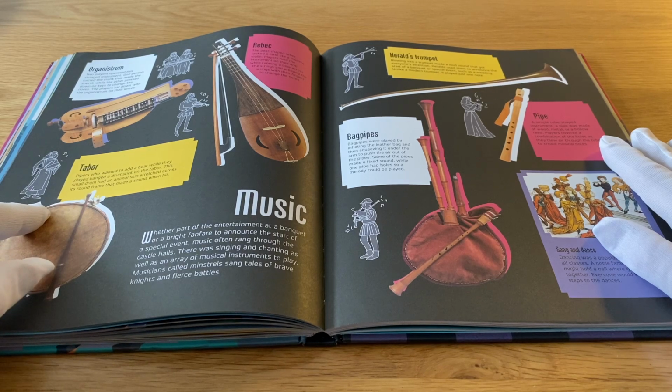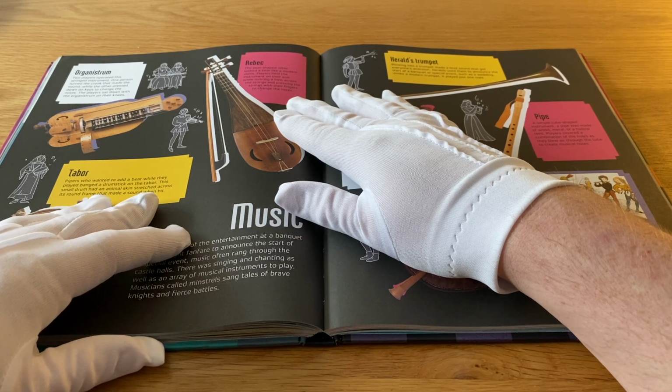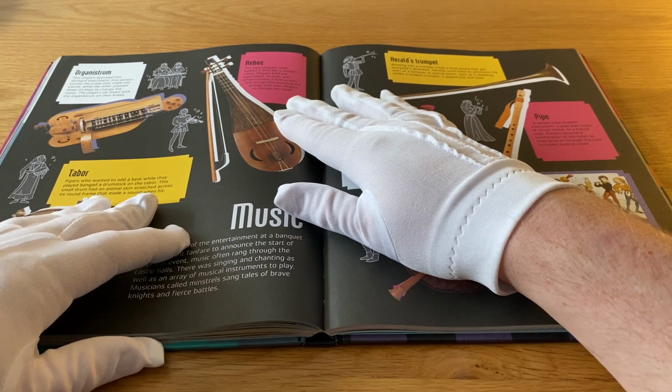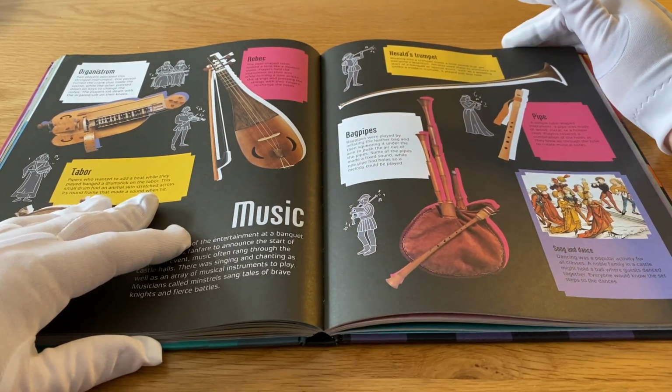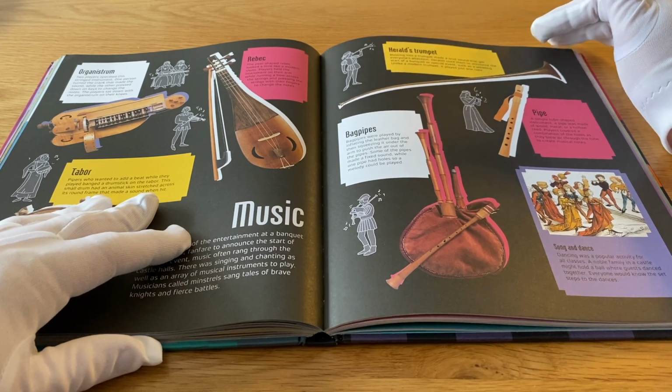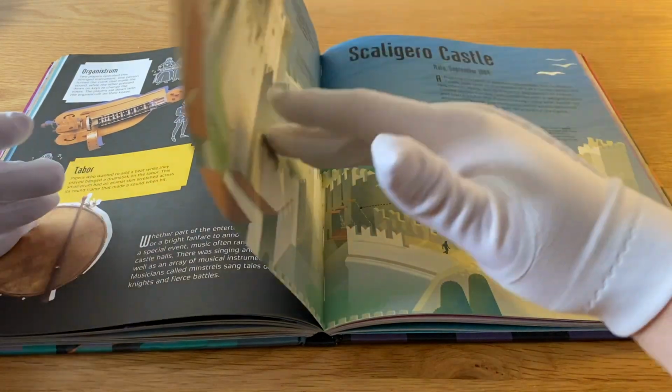A rebec. A pear-shaped rebec looked a little like a modern violin. Players held the instrument on their arm while running a bow across the strings and pressing the strings with their fingers to change the notes. Herald's trumpet. They got everyone's attention to announce something. Bagpipes, the pipe. All sorts.